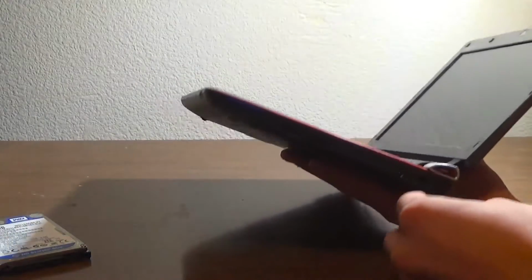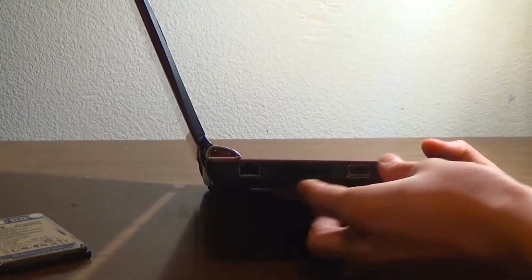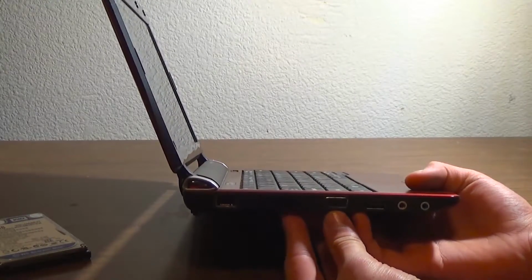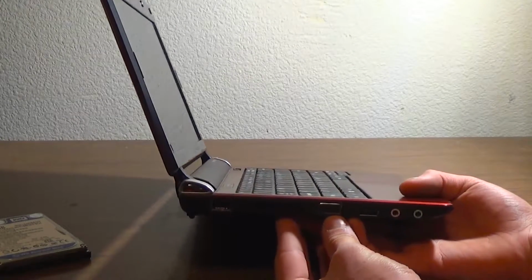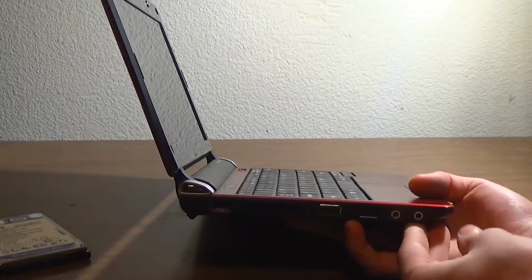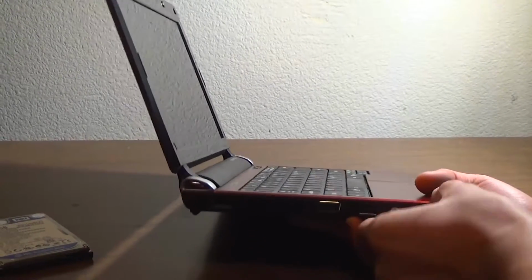If you come over to this side, we have a full-size LAN Ethernet port, RJ45, I believe. We've got some exhaust venting here. We've got a VGA out, which is very helpful. We have another USB 2.0 port, and then we have a microphone and a headphone jack right there, so that's very nice. Basically, that's all there is to look over there.